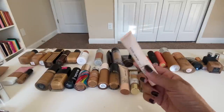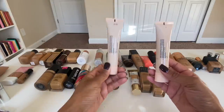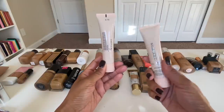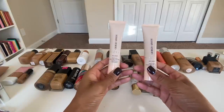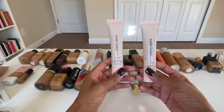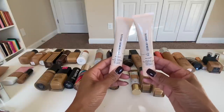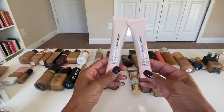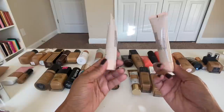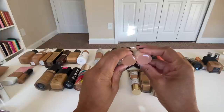Armani Neo Nude Foundation. I have this in the shade 7 and 8.75. So 8.75 is a better shade match for me. 7 is too light. This is a lighter, more like a light coverage foundation, and it looks really nice on the skin. Definitely gives you a natural glow. This is for the person who loves lighter weight or lighter coverage foundations. Not heavy on the skin. It's probably going to blur some redness, even out the skin tone, but still make you feel like you've got your face, but better.